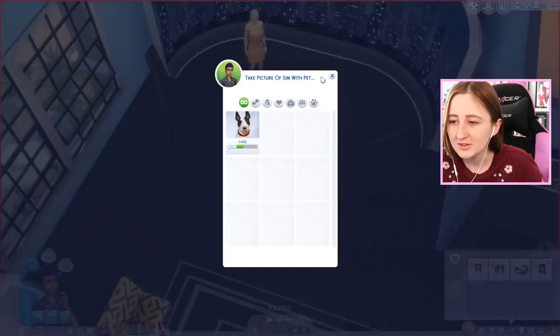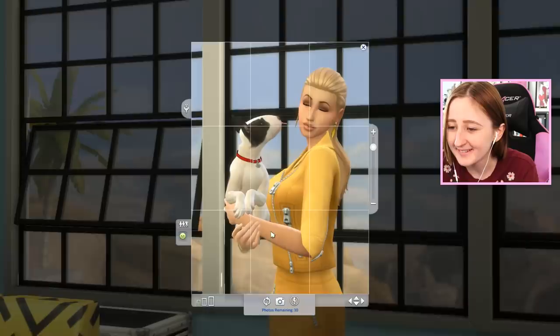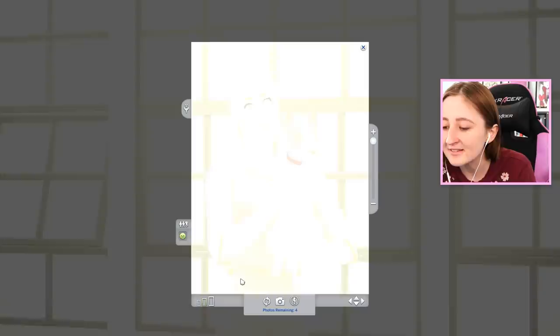Oh my god, wait. Oh, you could take him anywhere. And again, with the tripod object, I can move around like this and I can do whatever I want. Look at Nancy and Lady. I've wanted this kind of thing for so long. Listen, you guys, I play so many legacy challenge type things in my own personal gameplay, and the idea of having pictures of my Sims with their pets brings me so much joy. This is all I've ever wanted in The Sims. Genuinely. I'm so happy. You guys, look at that.